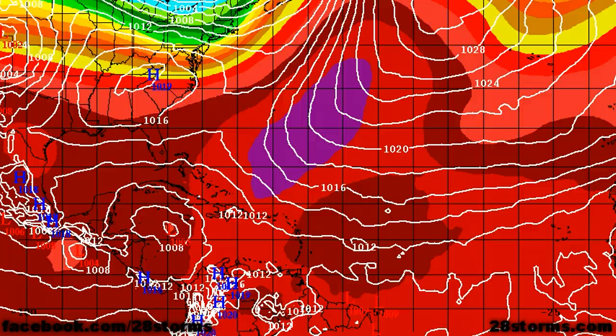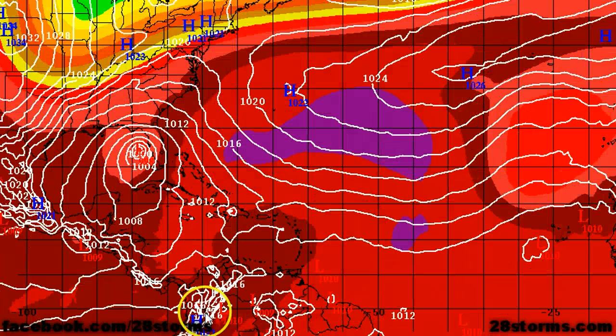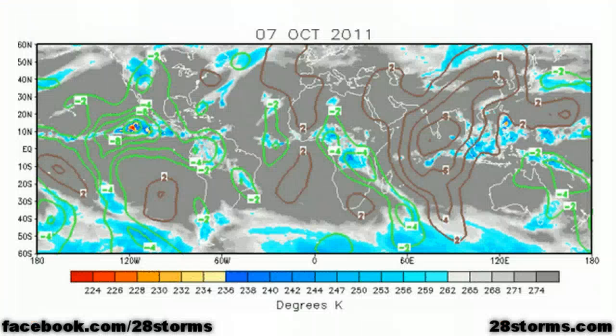Sure enough, as we go into day 8 and day 9, the low pressure over western Cuba becomes more prevalent, and in fact the European model is developing a second tropical system here to the south of the Florida Keys as we go into day 10. Now, one should not be carried away by a 10-day model forecast.